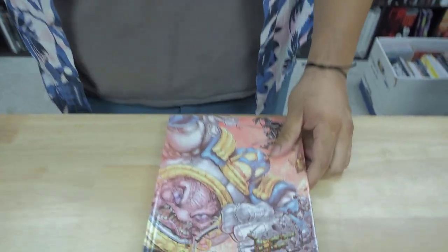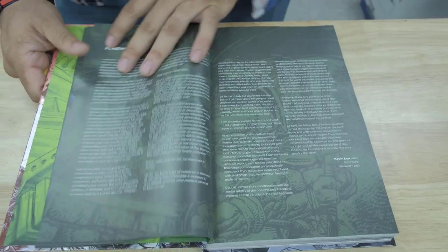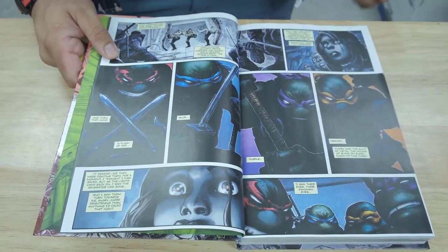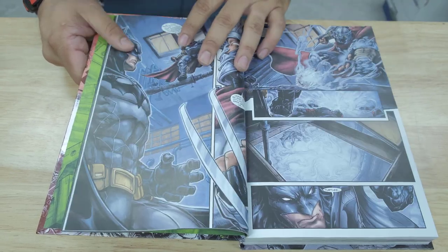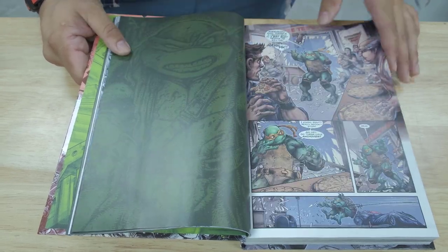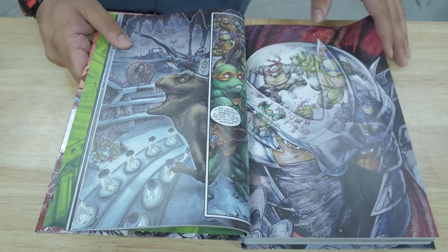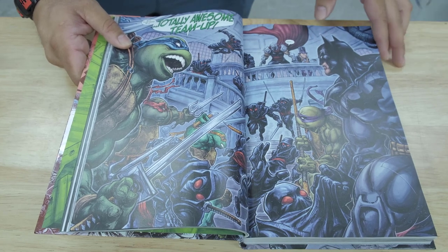Anyways, let's take a look and I'll tell you what's in this book. The artwork looks great, and the colors pop. I'm going to read this one just to read it. I'm not going to do a review because I know probably Omnibus is going to do it, because he's a huge Teenage Mutant Ninja Turtles fan. But I just want to read it to see the story. Look at that, that looks so cool.